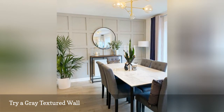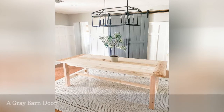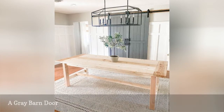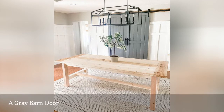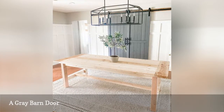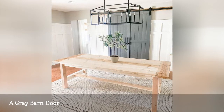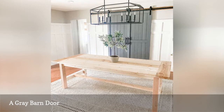Check out this dining room from Home Crush Decor that features a dark gray barn door that is the perfect mix of form and function. A dining room barn door is a great way to section off an open concept home, and picking a shade such as dark gray gives the space a pop of color while still feeling elegant and sophisticated.